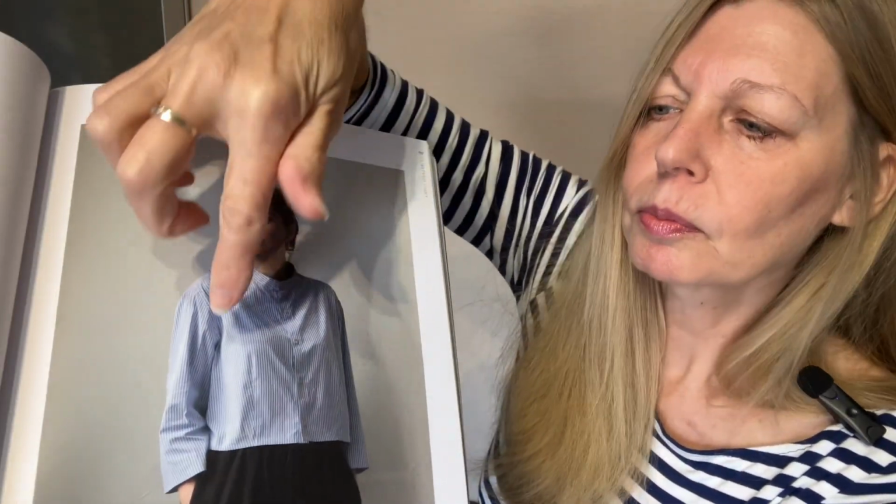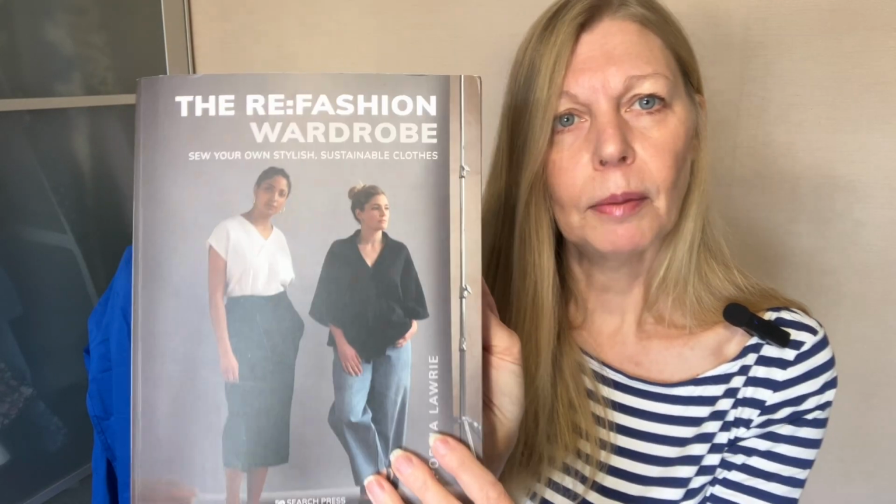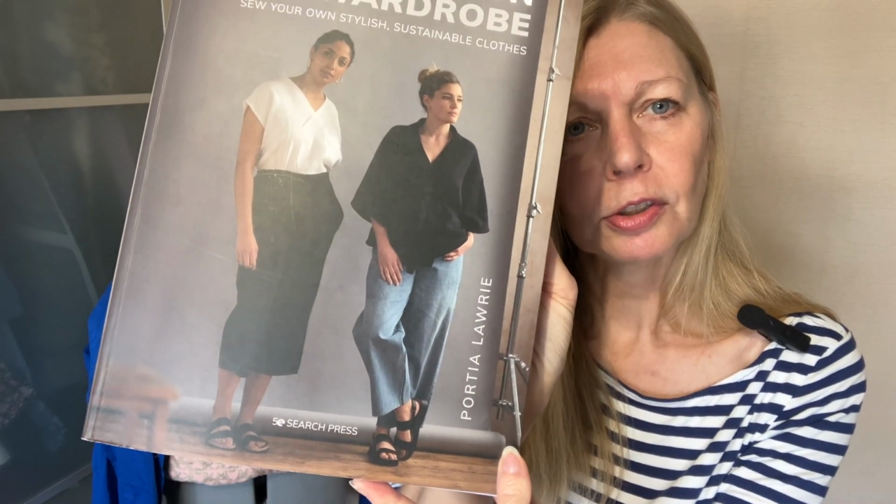So she's put some darts in here, and then made it into a mandarin collar, and shortened the sleeves, so the cuffs are missing off the sleeves. So I think that would be perfect. So this is the Portia Lorry refashioned wardrobe. Loads of great ideas in there.